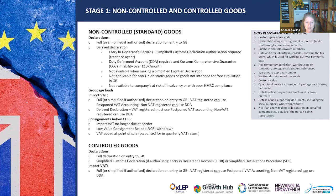Okay, there's a change to consignments below £135, so import VAT is no longer required at the border, but they've removed that low value consignment relief. And what that means is that the trader, so you've brought in the goods, you don't pay import VAT on them, but then VAT is applied at point of sale and accounted for in your quarterly VAT return. So it's a slight change there, but it could potentially speed up the clearance of goods for those smaller consignments.